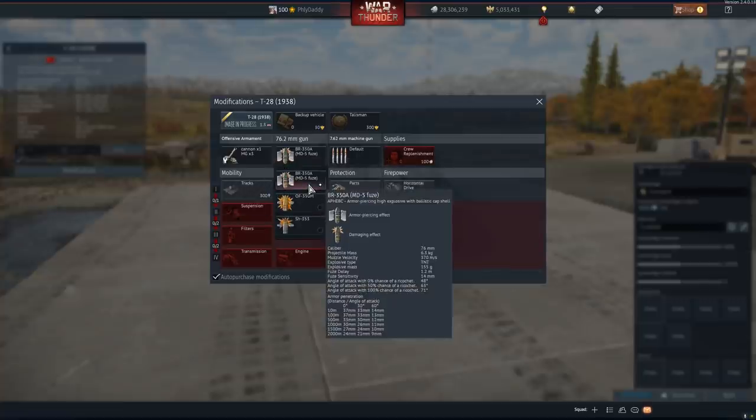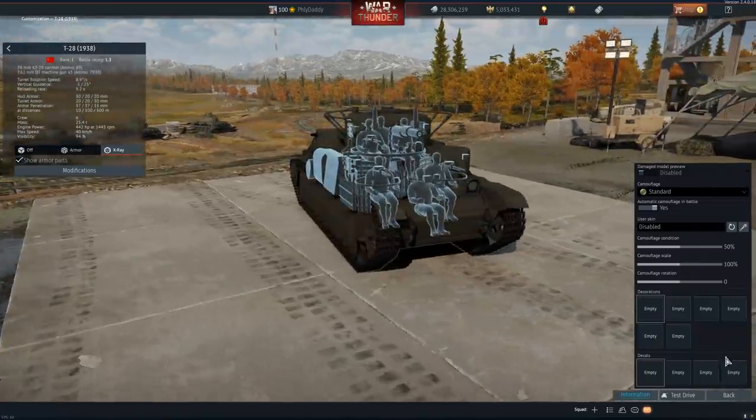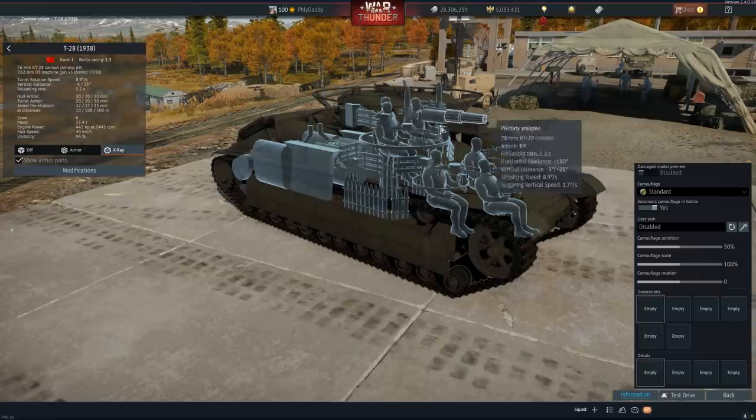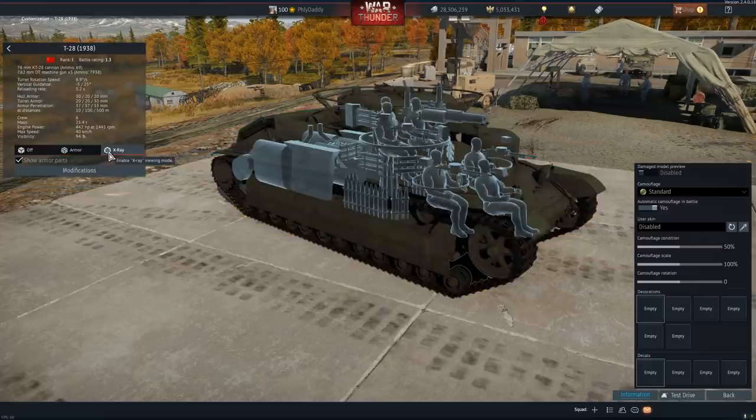Oh, my Lord. Okay, that can't be right, right? Oh, my God, it's right. Look how small this thing is. Look how small. The breech is bigger than the barrel. This one, we're definitely going to have to take out. This one's going to be wild.